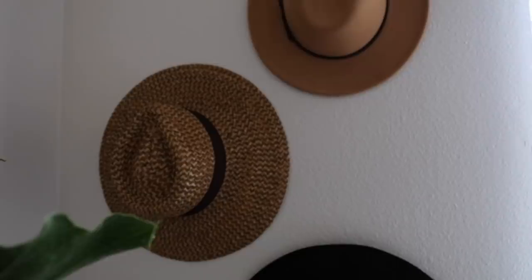Hope you guys enjoyed this extreme bedroom makeover. Such a fun project. I love designing for friends because it's so comfortable.